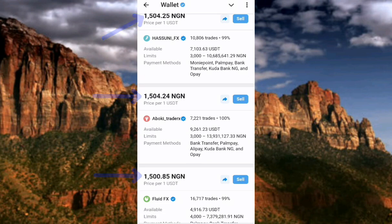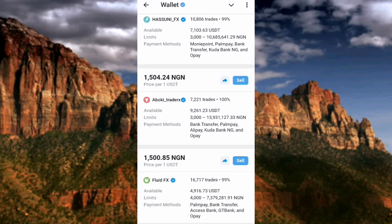So guys, now you can see that there are actually different prices, though the price range is not that much. The difference in the prices is not that much, but it's actually advisable to go for the buyer with a higher price. That way you'll be able to get more profit for the crypto you're going to be selling. You can see the price that this buyer is going to give you for 1 USDT that you sell to him. The price is 1,504 Naira. Let's go over to the next buyer. The price this buyer is going to give you for 1 USDT is 1,500 Naira. So guys, you can see the differences are not actually much.